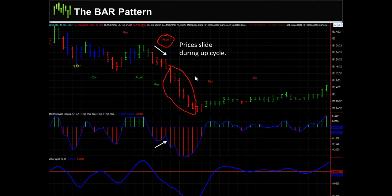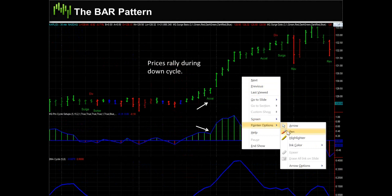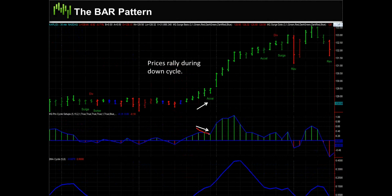So let me show you one upside example as well. This is on Apple on 30-minute. And so you see the down cycle is supposed to be taking place right here, right? But you see higher low, higher low, higher low, higher low. So it's the opposite case. And then right after that down cycle, you want to see a really strong buying surge, and you do see that. So the bright green MQ surge bars are telling you buyers are coming in really strong here. You're right on track if you bought it, and you expect that to round out with the next surge higher. And that's exactly what happens with the cycle indicator and with prices as well.